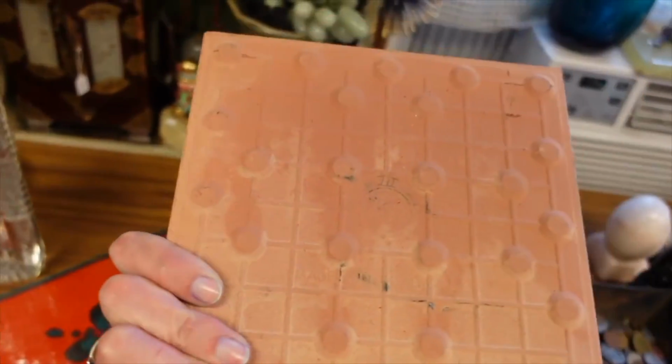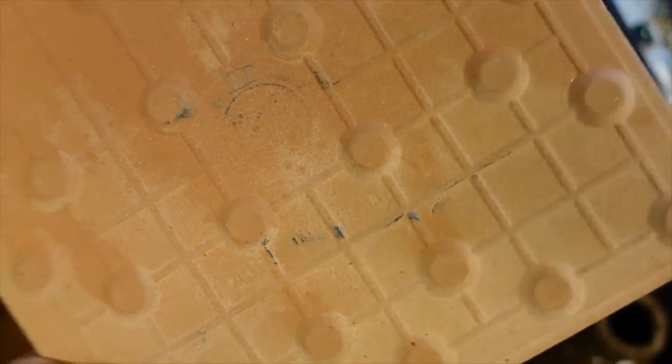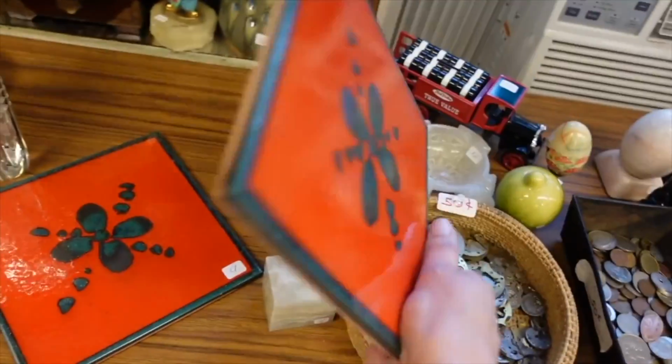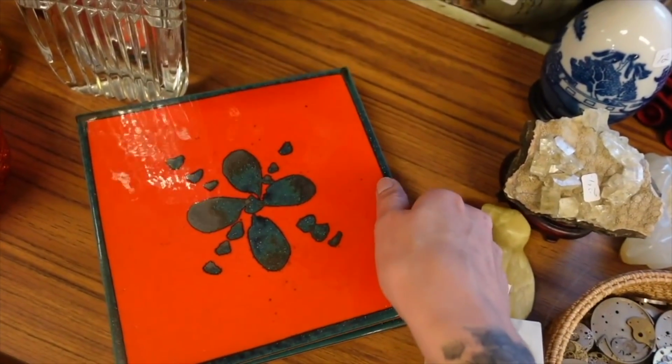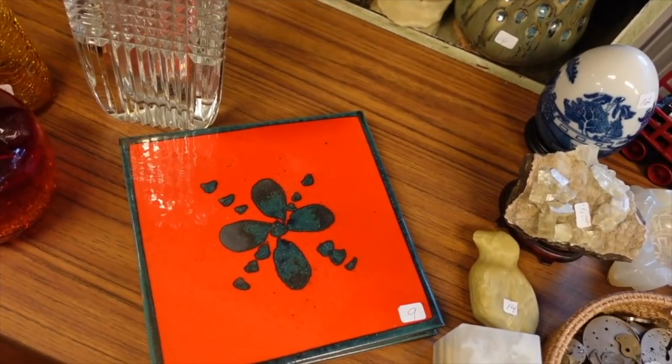I loved these tiles. They kind of made me think that possibly they were Italian because of the coloring, but the back, you can see the mark there is very worn. But I loved the color. I thought those would make a neat trivet or just a decorative piece. I bought both of them. I left one mouse. I bought both tiles.